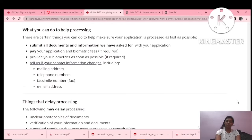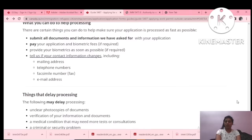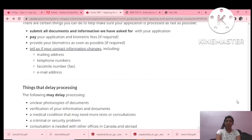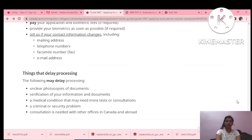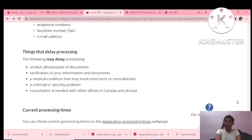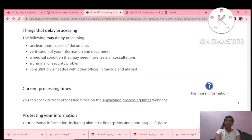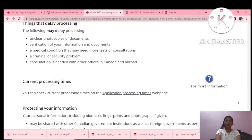What can you do to help process it? There are certain things you can do to make sure your application is processed as fast as possible. Submit all the documents, pay your application fee, provide your biometrics as soon as possible. If required, tell us if your contact information changed. If you move somewhere else, or change your mailing address, your phone number, your fax, or email address, you might have to update that on the website, or you can let your representative know to update that on the website.